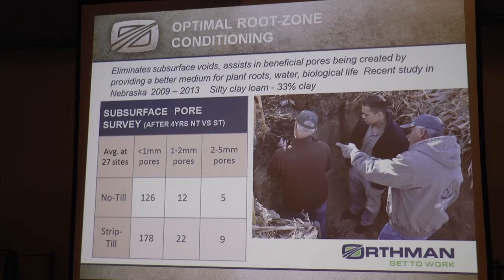on our farm, looking at no-till versus strip-till, which we do quite a bit of comparisons. And this is after a 4-year no-till strip-till study. And we looked at between 2 and 6 inches depth, a 4-inch block, which we call 1 decimeter. We looked at the size and then counted all of those pores.